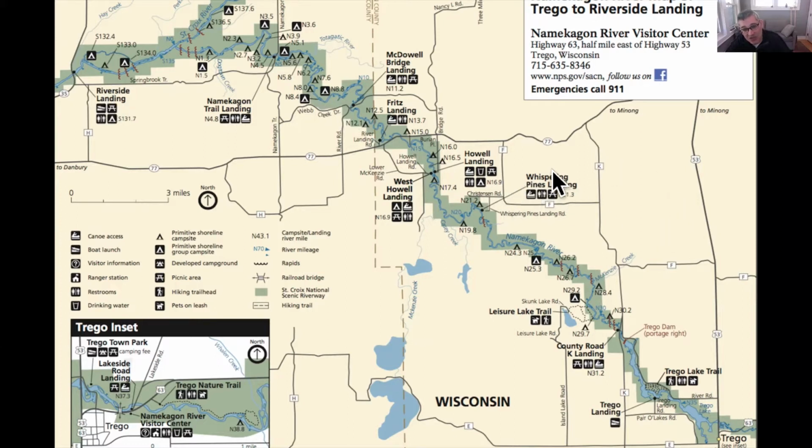Of course, you can launch anywhere. I sometimes launch at Whispering Pines for a 3-day trip, because you come in here and then you have a much shorter trip. And for people who are just interested in day trips, there's obviously many places where you can, for example, come in at McDowell Bridge Landing down here, and then you just have maybe a 6-hour paddle down here. And if you don't like sleeping outdoors, you can still experience the Namekagon without any camping at all. So those are the 3 trips that I run.